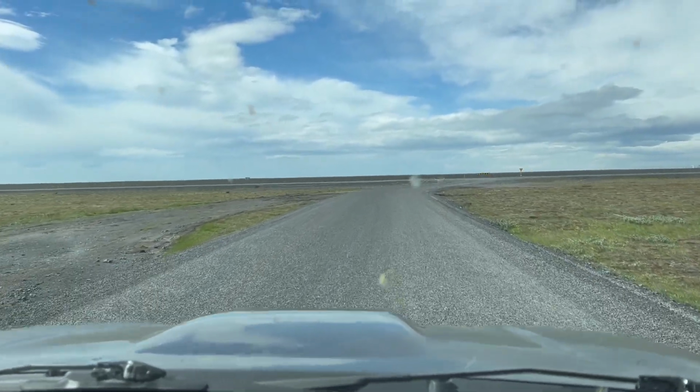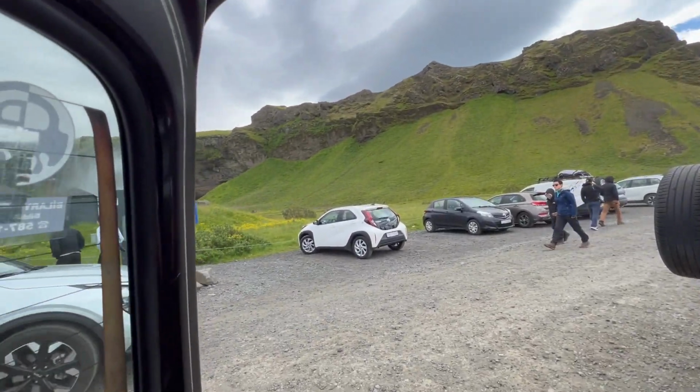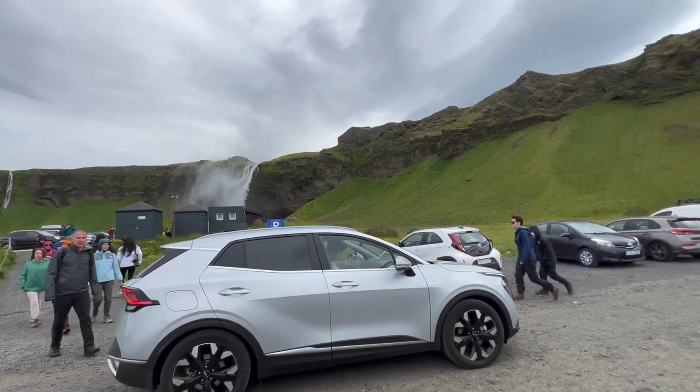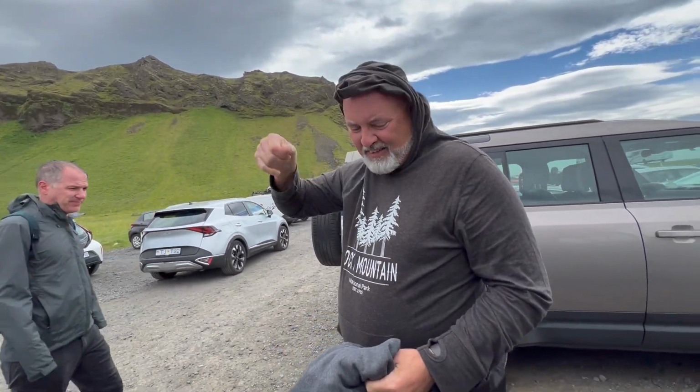Getting your waterproof gear on. Well, you have to here. If you don't do it here, you get really wet. Yeah, it's so windy here. Look at the waterfall. Yeah, I'm going to put a sweatshirt on too. It's gotten a little chilly since the sun went away.